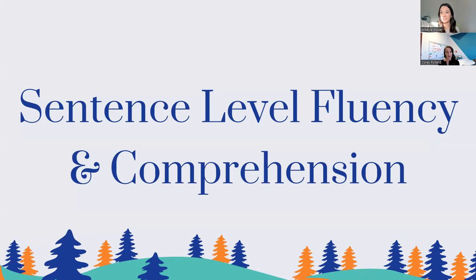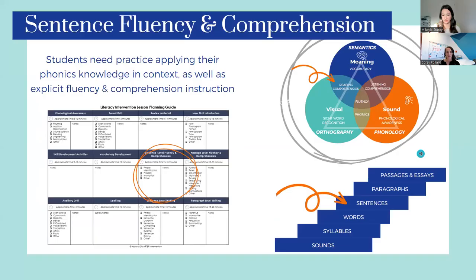The next thing we want to think about, once we have really targeted that vocabulary and we're clear that students not only are decoding the words but also thinking about the meaning of the words, is progressing that into sentence level reading. So thinking about fluency and comprehension here. Again, we want to make sure that students are applying their phonics knowledge in context, because sometimes they can do it in isolation, and then as soon as you put it into connected text, it breaks apart a little bit. So we want to make sure that we're providing that opportunity for students. What this starts to do is create that entire connection of the literacy processing triangle here.